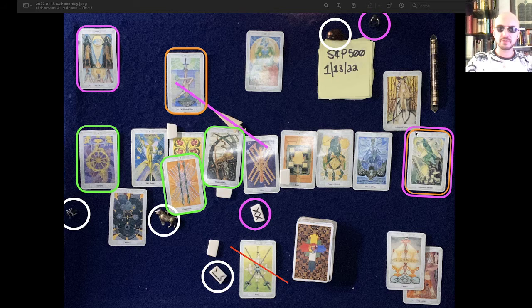A trade opportunity right at the end of the day to cash in. Fortune card is a good trade opportunity as well. The Magus card usually as well. So this could be a good day trade. I would say actually I'd probably buy here. I'm going to buy calls here.